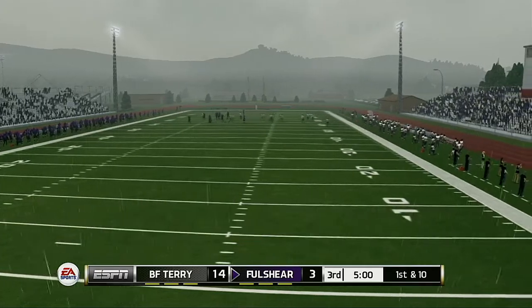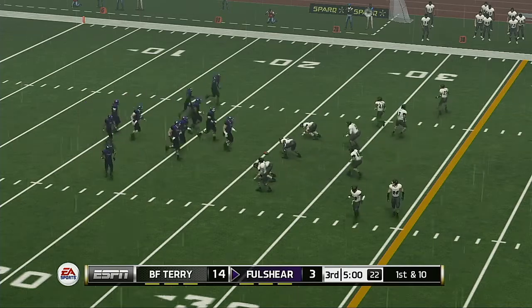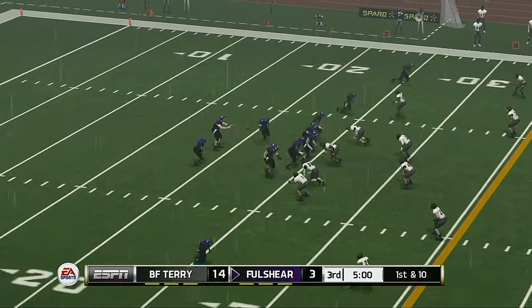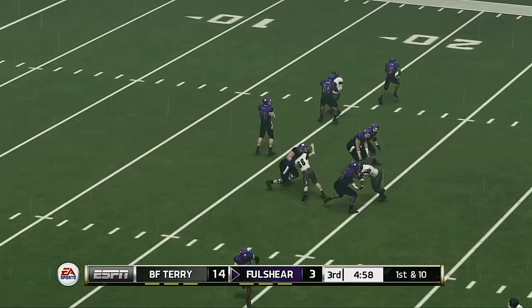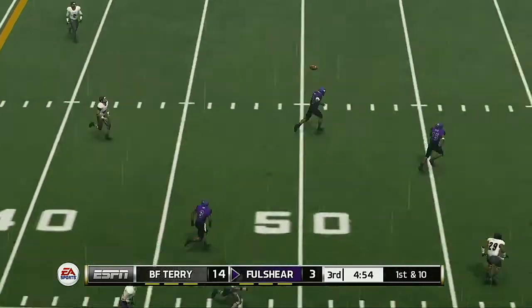Yeah, and this game isn't over yet. I think it's going to require them to continue to play with this kind of edge and attitude to be able to give themselves a chance to win the game, because we still have a ball game in our hands and still a whole quarter to go. He heaves it deep.